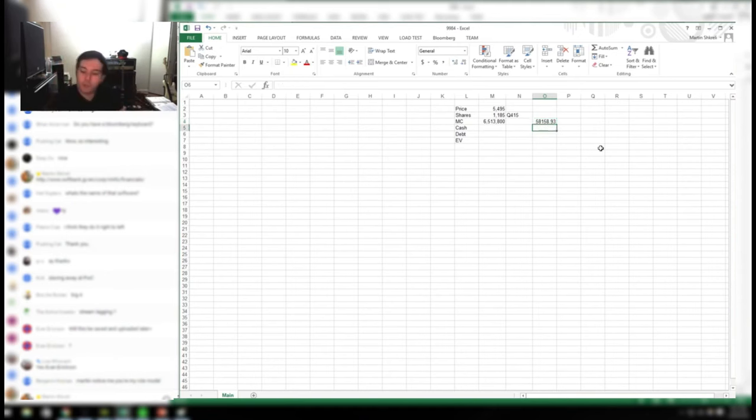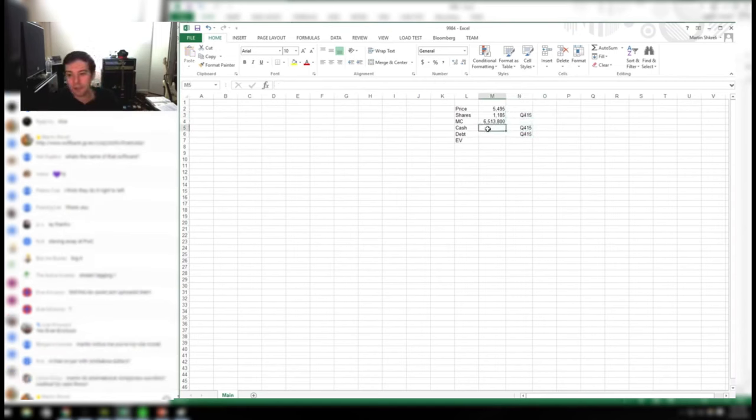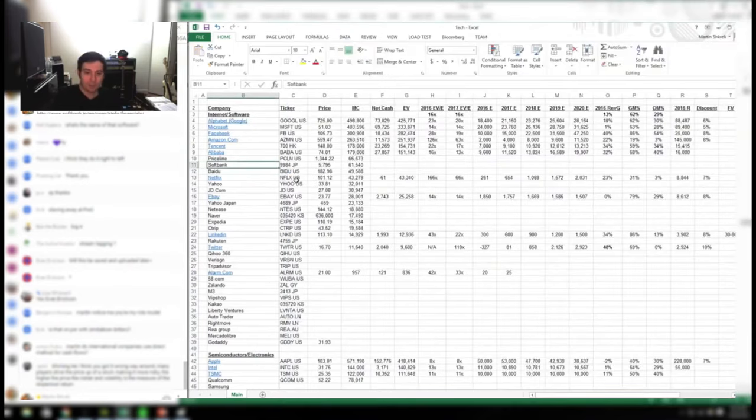So that makes it a pretty big company. It makes it a pretty important company for tech. You can't just ignore SoftBank. And if you're an American hedge fund, I can tell you a lot of these American tech investors will basically ignore it because they just don't want to be bothered with a foreign company. And I think that's kind of silly.